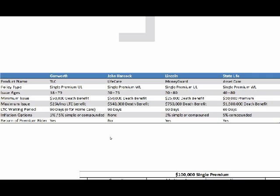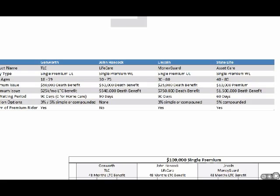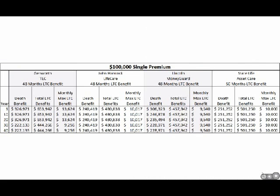So let's take a look, and I'm just going to look at a 50-year-old for this particular example. Again, this is based upon a $100,000 single premium. Now, it used to be that Money Guard was really the only game in town here. That's changed quite a bit now. They definitely have some competition. It's a good product, but it might be a little bit outdated when we start comparing it to some of the other products that are available. Money Guard is in the 3rd column here. If we look at the death benefits, we can see that the Genworth death benefit is $326,000. Remember, these are life insurance policies with long-term care benefits.